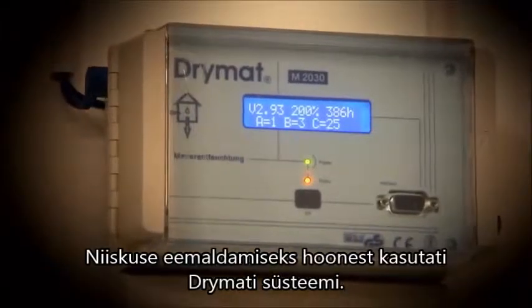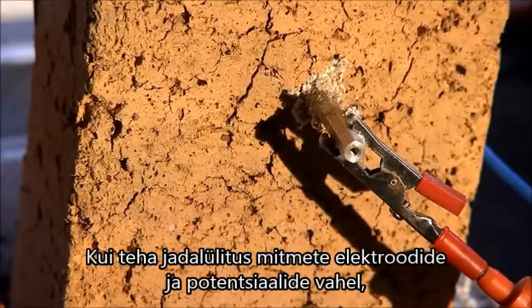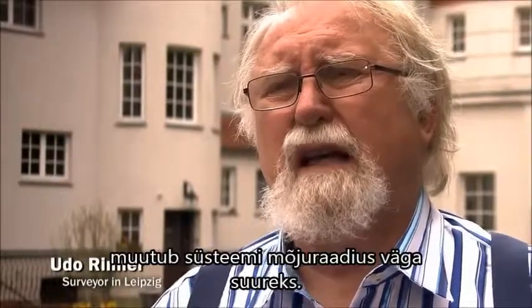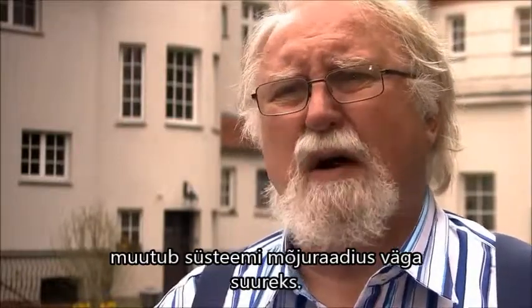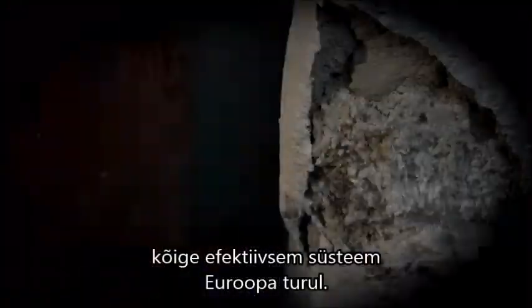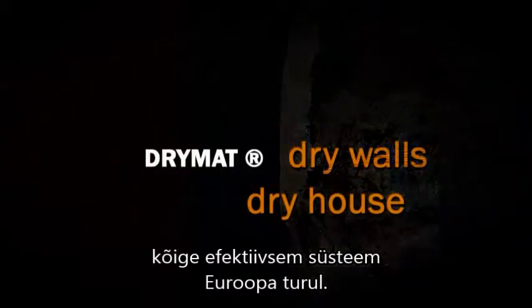The system used for drying is the Drymat system. By connecting several electrodes and reference potentials in series, a very large effect radius of the system can be achieved. In view of the high effective power of the Drymat system, it is currently the most powerful system available on the European market.